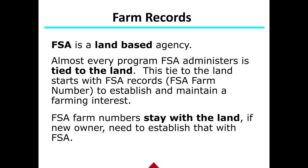It's nothing fancy, but a good starting point if you don't have anything else. Hopefully it can help you organize a little better in terms of what you might need. And I think this is important too, for the Farm Service Agency, to establish that you are a farm.